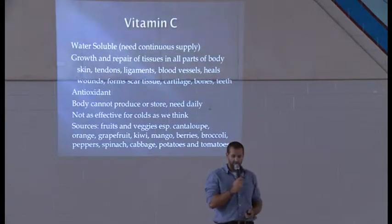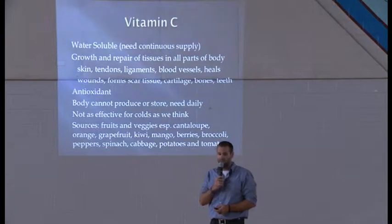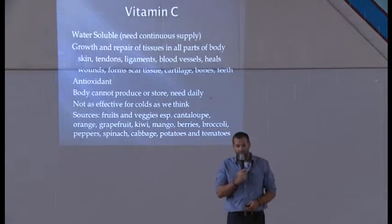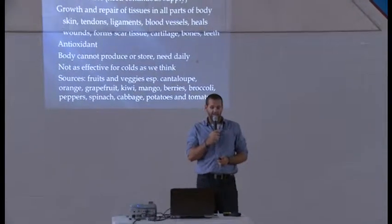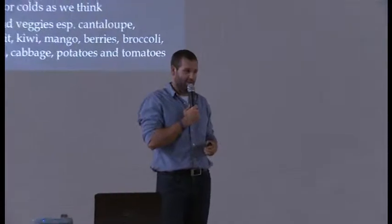It's that simple. Vitamin C helps with growth and repair of tissues in all parts of the body: skin, tendons, ligaments, blood vessels. Helps you heal wounds, form scar tissue, the cartilage, bones, teeth. It also is an antioxidant. Your body cannot produce or store it, so therefore you need to take it daily.